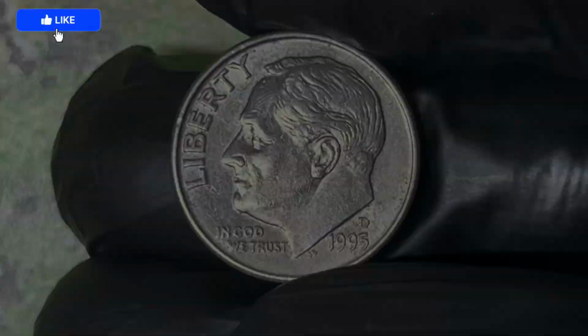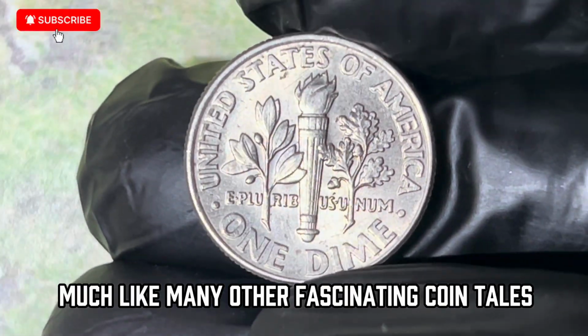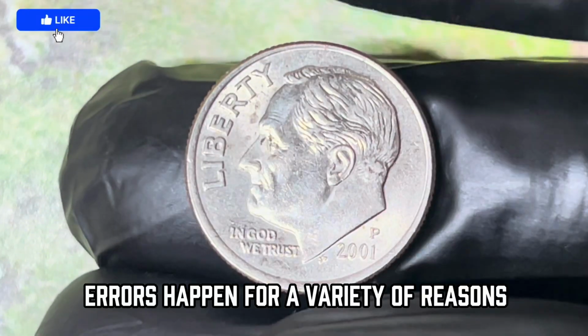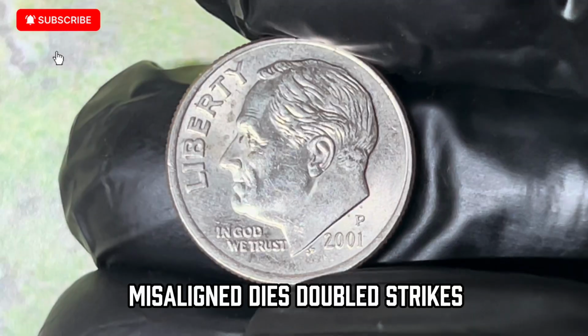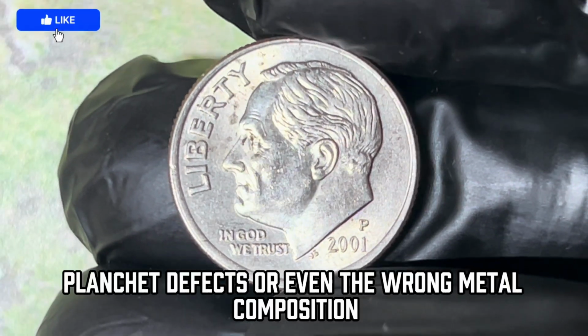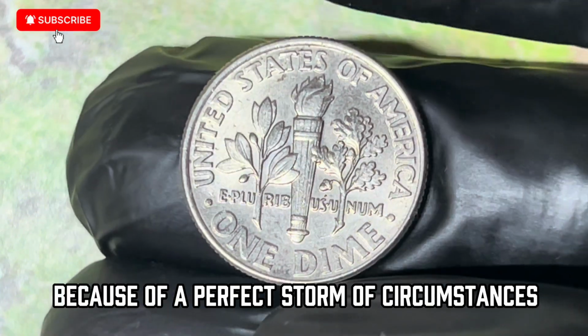The story of the 2001 US 1 dime coin error starts much like many other fascinating coin tales, with an accident at the mint. Errors happen for a variety of reasons. Misaligned dies, doubled strikes, planchet defects, or even the wrong metal composition. But the 2001 dime stands out because of a perfect storm of circumstances.